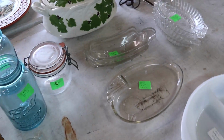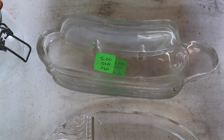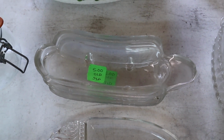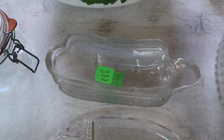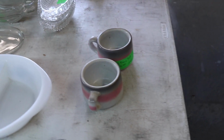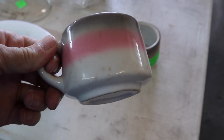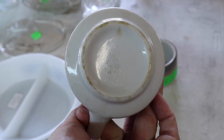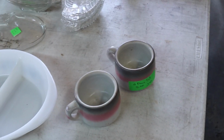Banana split boats. They're $2.50 each. I don't get a lot more for them myself, but they are kind of cute, and you could put, I guess, hot dogs in them. Hot dog banana splits. And here's some cafe ware out of the 50s. I like that pastel color, that pink. These are Tepco, which I believe was in New Jersey. I'll have to check that.